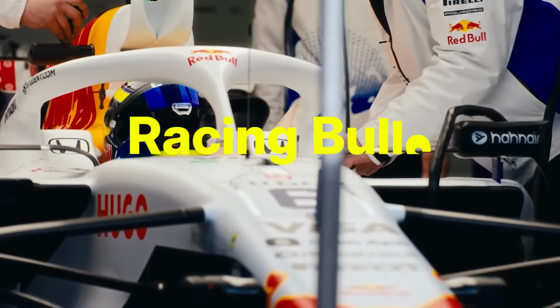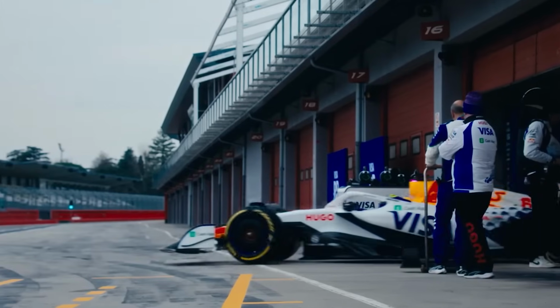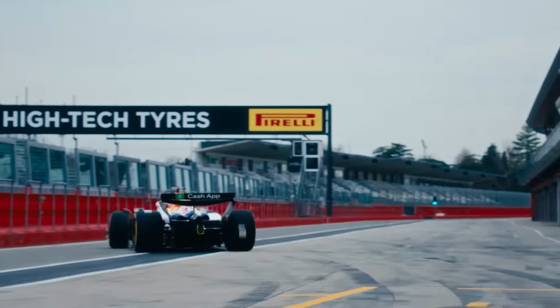As for RB, there is supposedly a huge floor upgrade, as well as some tweaks to the diffuser, which always go side by side. And there are rumors also of a front wing coming here. The team has slowed down a bit.